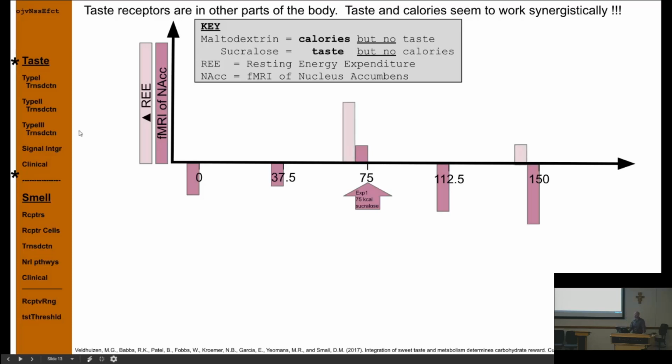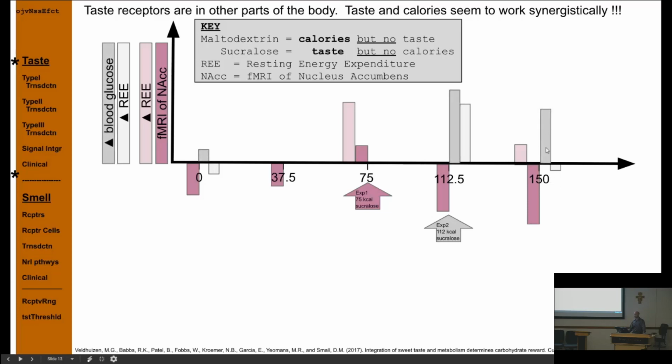Okay, so when you look at the resting energy, again, it's increased more when the sweet taste matches the calorie taste compared to when it does not. Even though over here at 150, you're actually getting more calories, but you're not getting as much sweetness, okay? So then experiment 2, they all kind of follow the trend. 112, again, you have the most signal for resting energy expenditure when they match up, and it's lower when they don't match up.